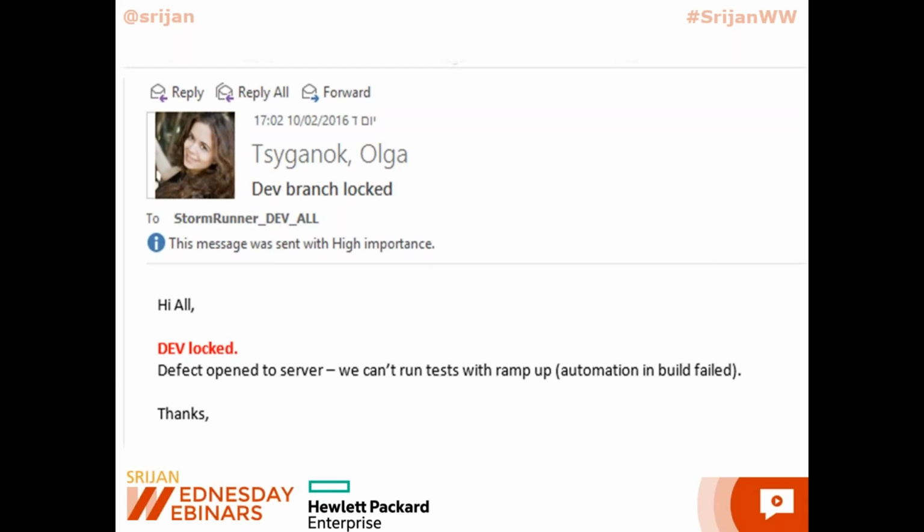Then I started using new methods. It's like an auto lock, and then sending an email to the engineer that he needs to fix. And these days, it's easier for me and for my team because the developers are more aligned. The mindset was changed. In this example, one of the testers in my team sent an email reminder that the dev is locked. And we found a defect because of that, and we opened a defect. Then the developers are very stressed, and it's very important for them to fix the issue.